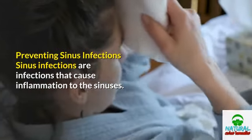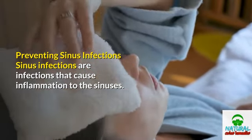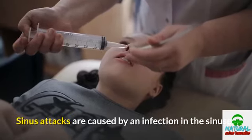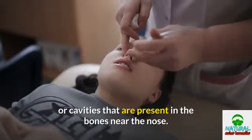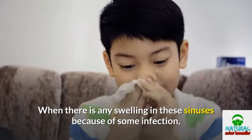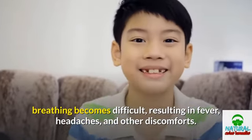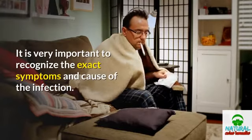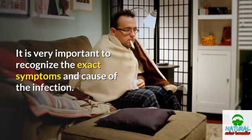Preventing sinus infections. Sinus infections are infections that cause inflammation to the sinuses. Sinus attacks are caused by an infection in the sinuses or cavities that are present in the bones near the nose. When there is any swelling in these sinuses because of some infection, breathing becomes difficult, resulting in fever, headaches, and other discomforts. It is very important to recognize the exact symptoms and cause of the infection.